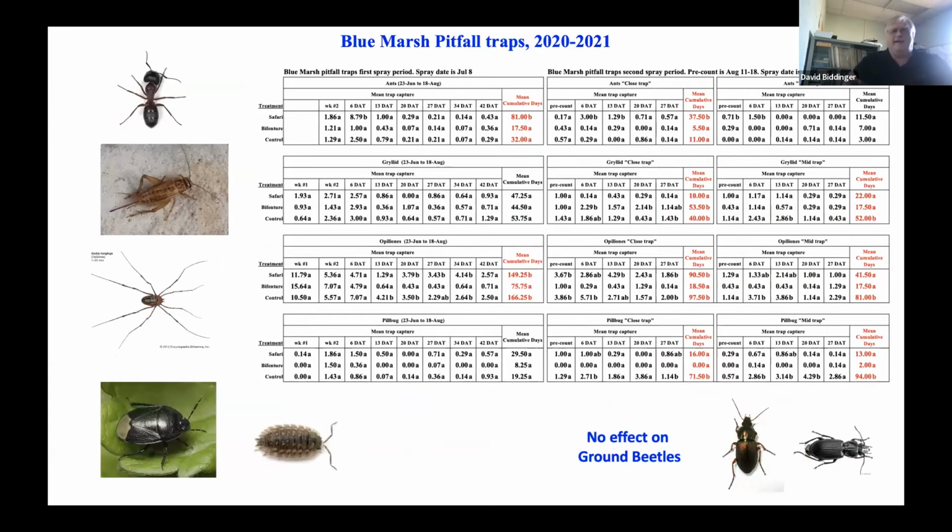Okay, the other method: we had all these good things going on. It was weekly counts on all these, and we tried to break it up before and after the first spray and before and after the second spray. Again, out of all the different taxa we looked at, the ones you see pictures of are the ones that were really affected.